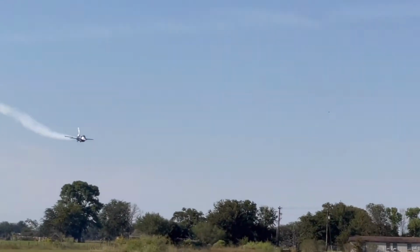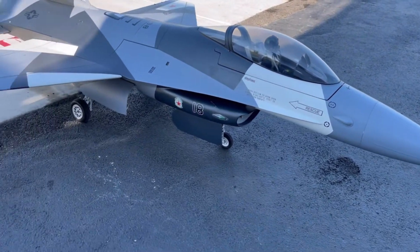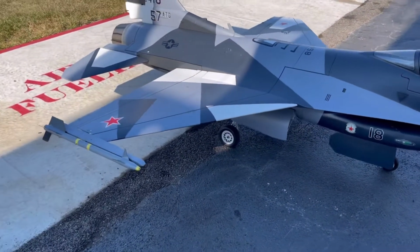We're here at Bomber Field with my buddy James, and we're gonna check out some of his airplanes. Good stuff. I like it. Just like the real thing, but a little bit smaller and run by remote control, of course.